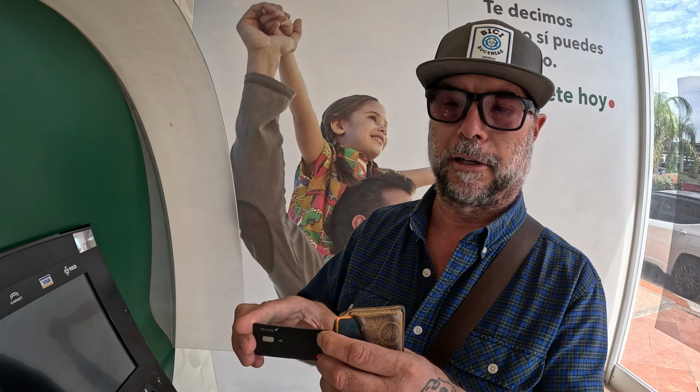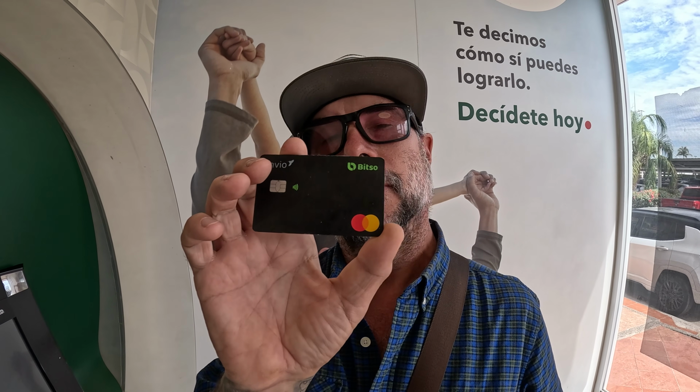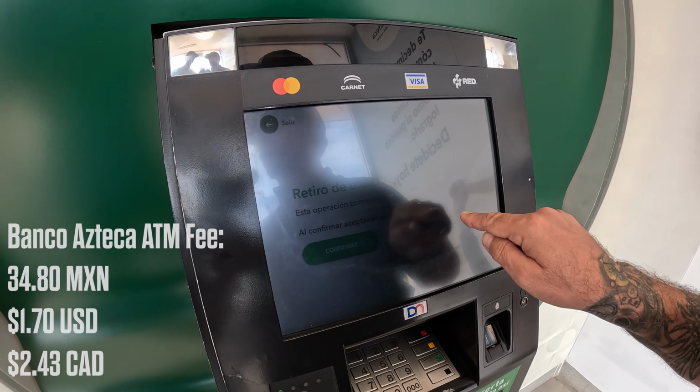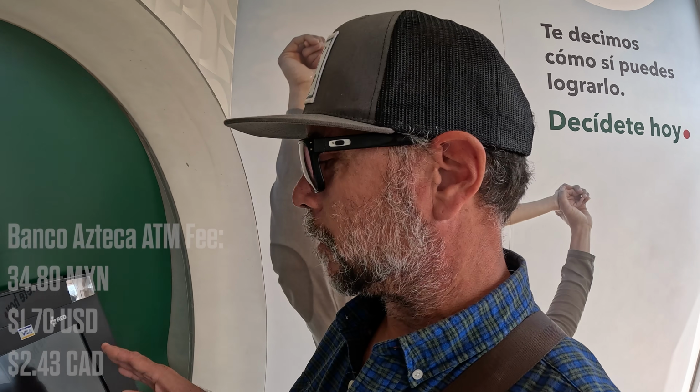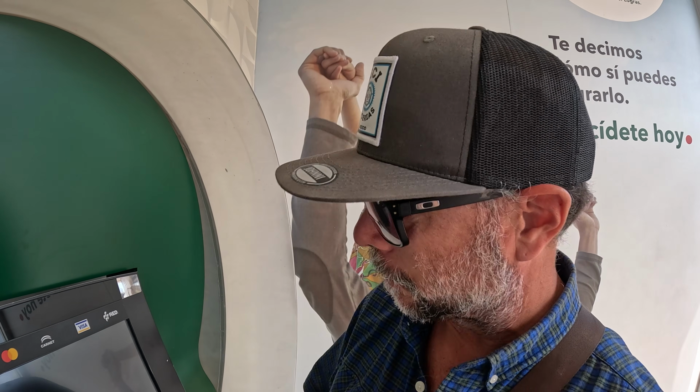Actually, I got my Bitso card. We'll talk about this later, but this is what I use to hold cryptocurrency and trade cryptocurrency. And I could pay with cryptocurrency in Mexico using my Bitso card. And I could actually withdraw some money as well. 34.80 is there. Okay? So I'm gonna finish this, but theirs is 34.80. I'm actually not gonna take out the money. I just wanna see what the cost is. And so far they're all kind of in that range of 30 to 38 pesos. Hey, Angie? Okay, let's cancel.